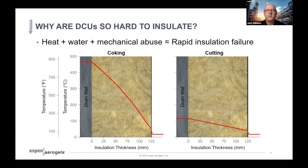And so that cyclic temperature produces a lot of mechanical movement in the drum: up, down, in, out, even banana modes and other kinds of strange shapes and bulges and weird things that happen over time. So that's certainly hard enough, all of the mechanical movement on a coke drum. The temperatures themselves, in particular during the coking period, are high enough that they tend to burn out any organic materials inside the insulation. So your binder content and your mineral wool tends to go away on the inner few inches. And then finally, water.